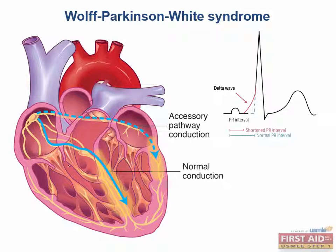Be ready for this. The term pre-excitation comes from the fact that there is an accessory pathway here. It's called the bundle of Kent. It directly connects the atrial and ventricular myocytes in a location completely different from the normal conduction through the AV node.